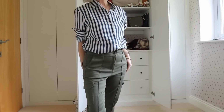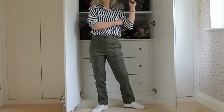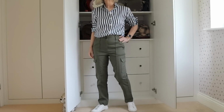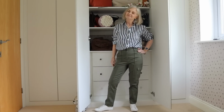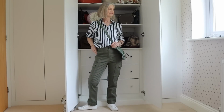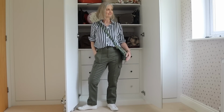Different story. So wearing the shirt, I absolutely love olive khaki, which in the UK we say this is khaki. I know in the States you say it's olive. I love this colour with navy. Just love it. So I think it's a perfect match for a navy striped shirt with cargo pants, this year's trouser. And I'm wearing white trainers with it. And I could wear a bag that's kind of the same colour as my khaki cargo pants because I happen to have one, so let's wear it.